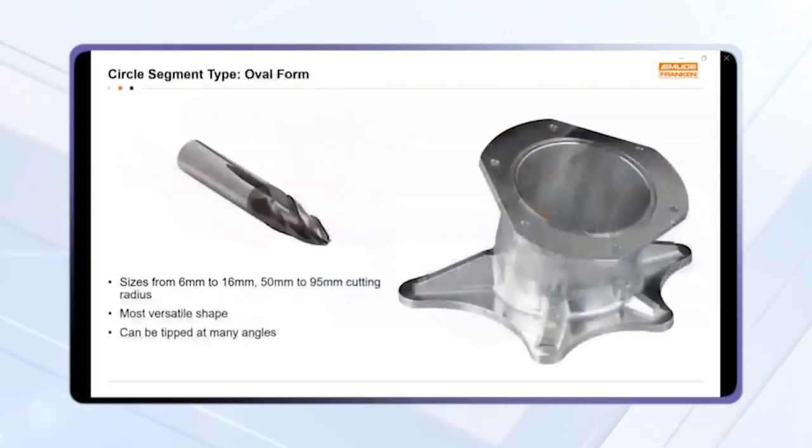The next shape is the oval form. I would say it's the most versatile shape, and that's because it has a slightly less radius to shank ratio, right? The shank is from 6 to 16 millimeters, and then the cutting radius is from 50 to 95. Because it has a smaller radius, still very large but smaller compared to the taper form, you're able to get into some spaces that normally you wouldn't be able to get into with the taper form, right? And it can be tipped at many different angles. So it's a little bit more versatile, a little bit easier to use sometimes. But you won't get as much cycle time savings as the taper form.